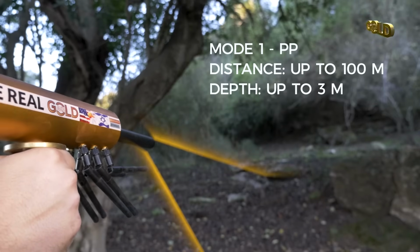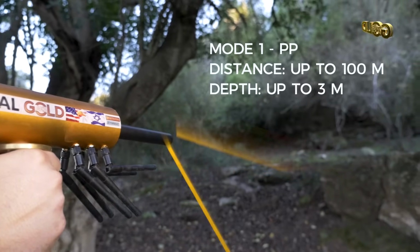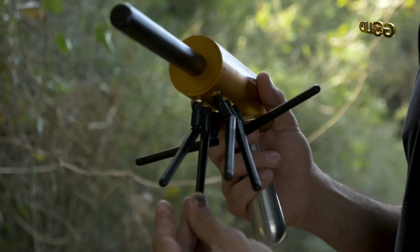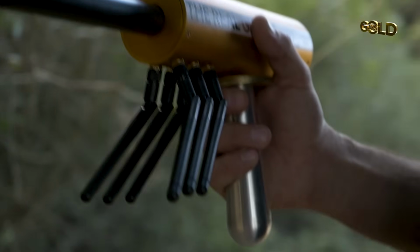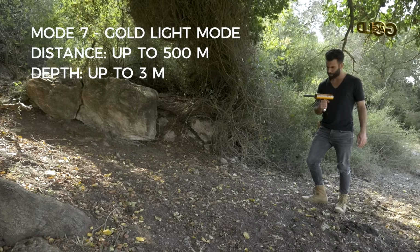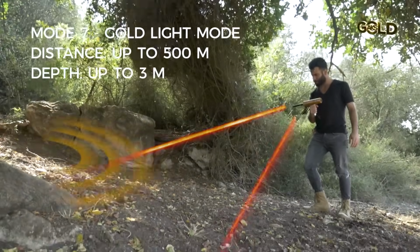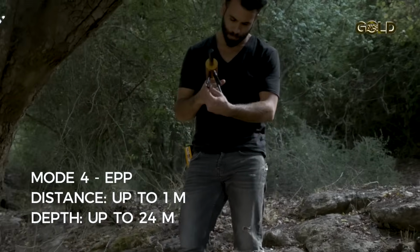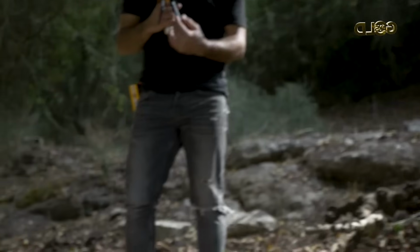We will present here 3 of the 9 advanced programs on the device. Mode 1 PP is a very powerful and accurate program. When we work with Mode 7, it means that we have an indication of the target position. Mode 4 allows us to detect at a distance of 1 meter to 24 meters depth.